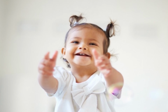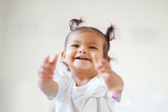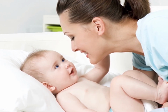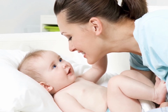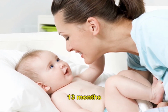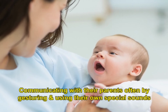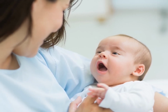Long before they begin to learn words, infants can make fine distinctions among the sounds of the language. Between about 8 and 12 months of age, infants often show their first understanding of words. The infant's first spoken word is a milestone eagerly anticipated by every parent. This event usually occurs between 10 to 15 months of age and at an average of about 13 months. However, long before babies say their first words, they have been communicating with their parents, often by gesturing and using their own special sounds. The appearance of first words is a continuation of this communication process.